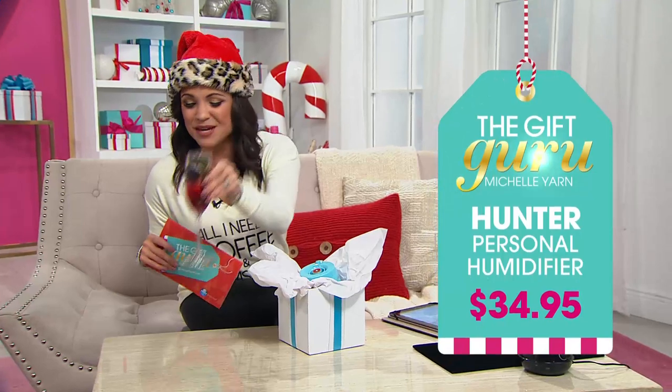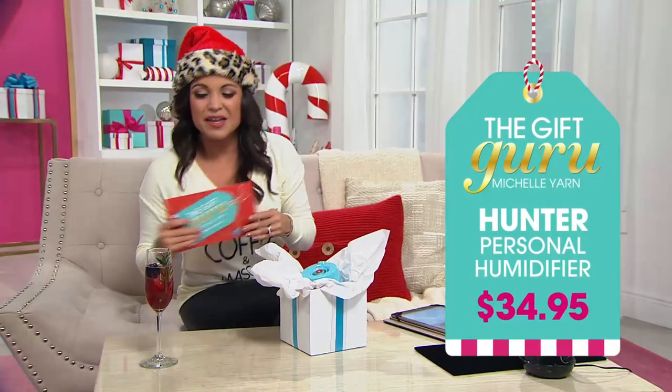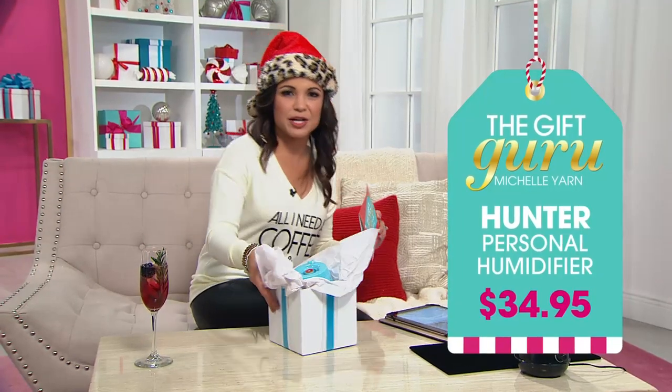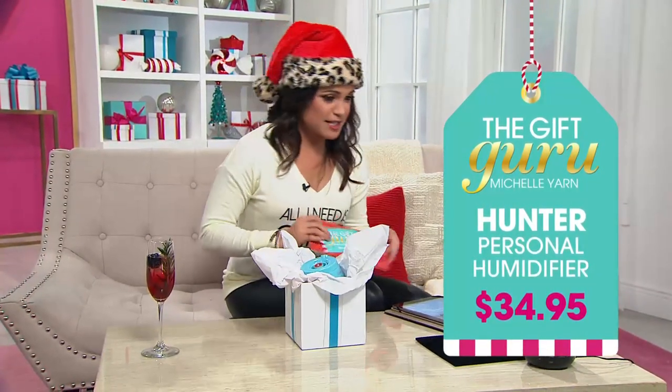This is on my Facebook page, Michelle Yarn on HSN. It's a blackberry ombre sparkler. Champagne, blackberries, a little bit of sugar, some rosemary, a whole lot of deliciousness.